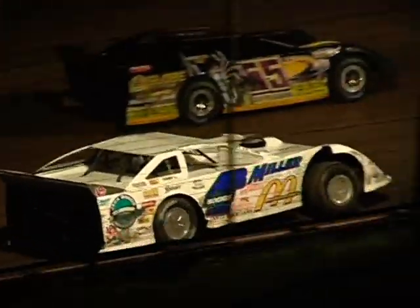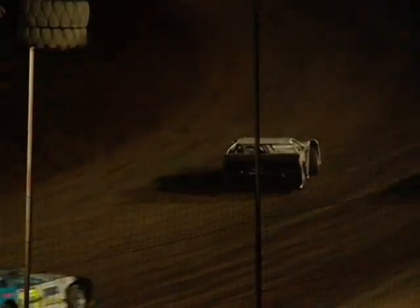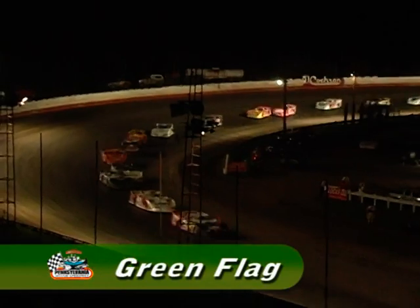Tire may be down. Looks like it might be the left rear on Jackie Boggs, 4B car. We've got ourselves a 25 lap Sunday night feature. 25 laps to go in the Pittsburgh 100. The green is back out.